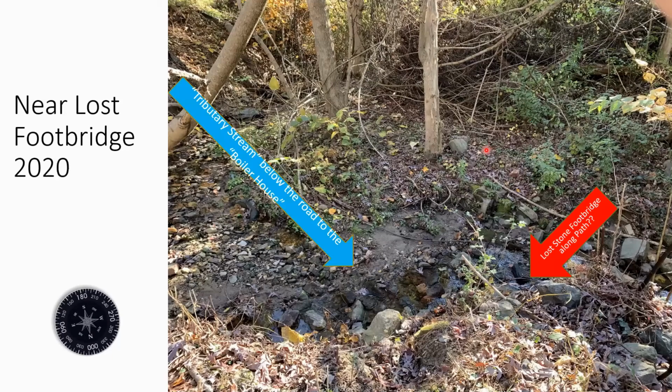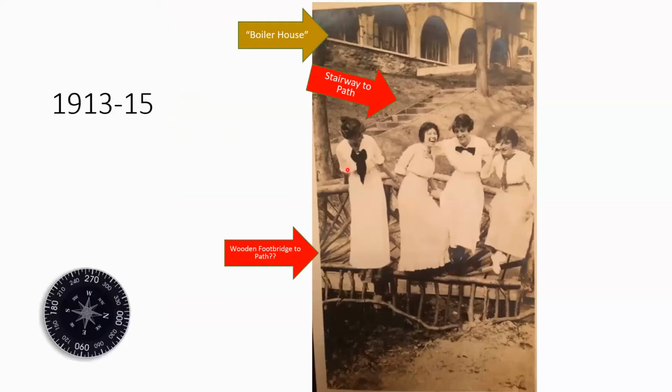And then you get to this spot, and you just see a lot of erosion. You see this tributary stream. You see a lot of stone that we think could have been portions of the stone footbridge in this area. So the path would have been a stone footbridge here and then a path that continued.